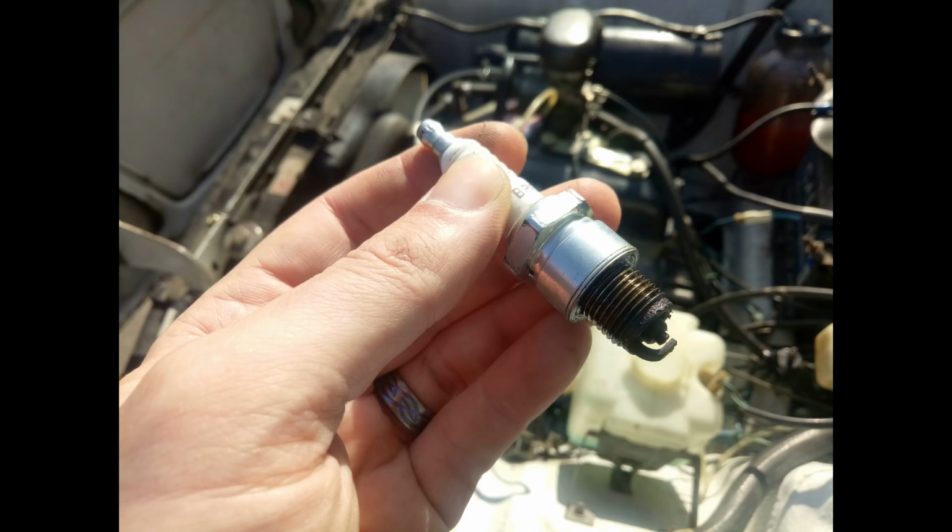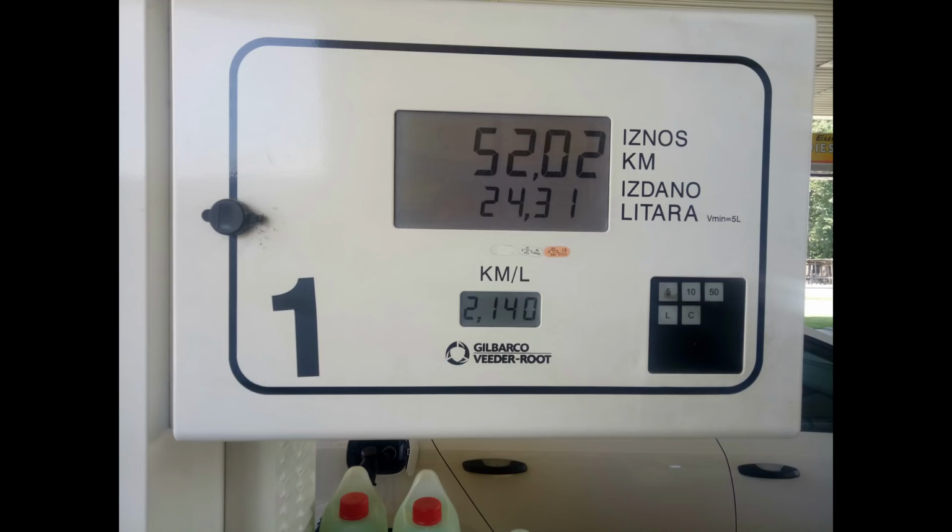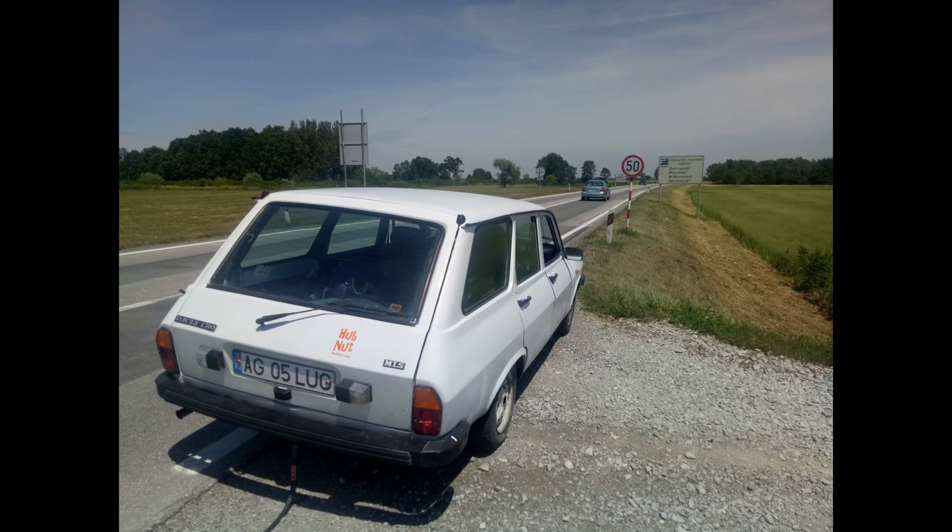Next morning wouldn't start, so it was out with the spark plugs, and look at the state of that, all choked up. And oh, hello George. George has come to say hello. Don't tread on the keyboard. Yeah, filling up. There you go. I don't know how much that is, but that's how much we put in.